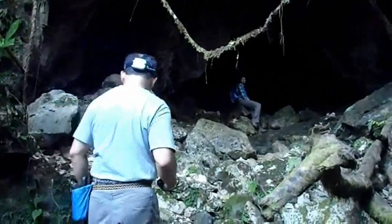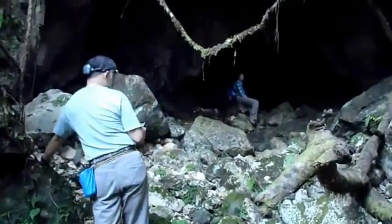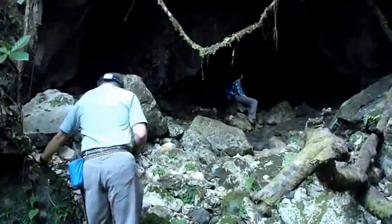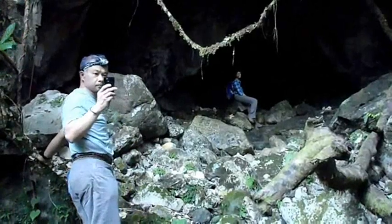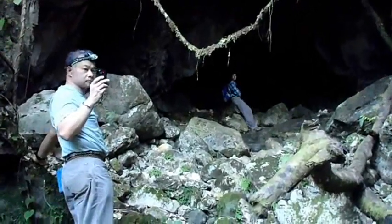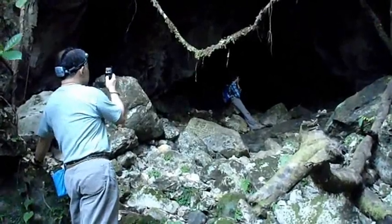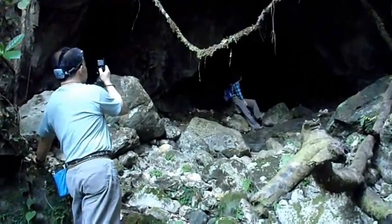Okay, right now we are at the outer entrance series. It comes right down to the riverside. One goes through here, just about 30 meters or so, and comes out in a small cockpit on the other side. And then on the right-hand side is the sloping entrance that goes down into St. Clair Cave, known as the Lemon Ridge entrance.